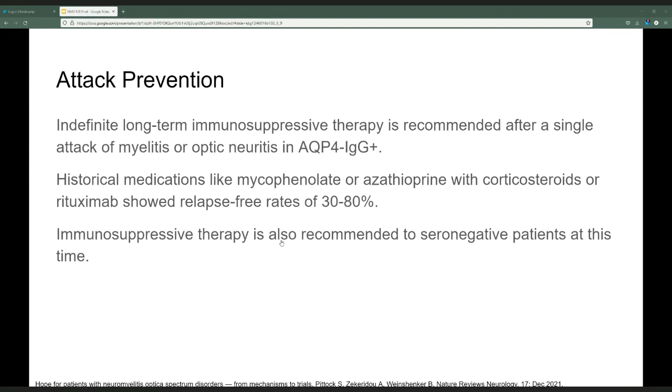At this point in time, immunosuppressive therapy is recommended to seronegative patients. What that therapy is, is less clear, but it is recommended, and I'll talk about the various specific disease-modifying therapies here in a moment. But until 2019, it was generally mycophenolate, rituximab, azathioprine. Among these, rituximab was the most efficacious. And then there have been some small uncontrolled studies and groups that have performed stem cell transplant.